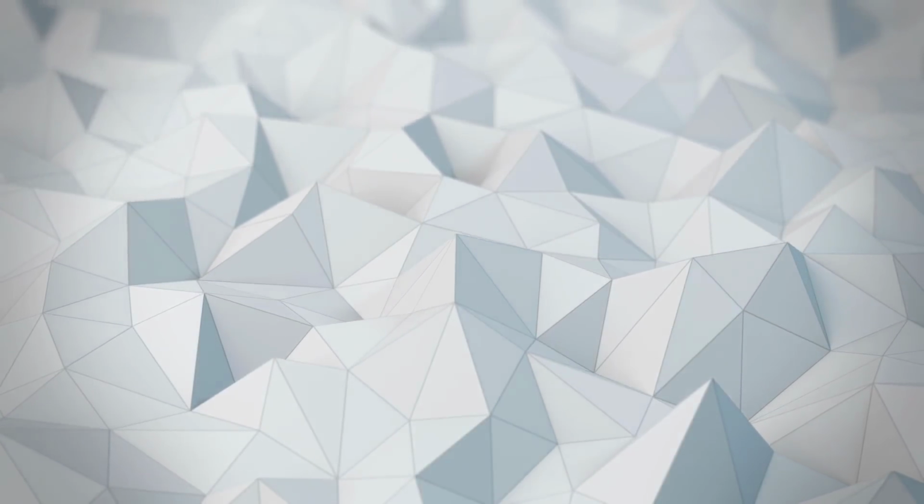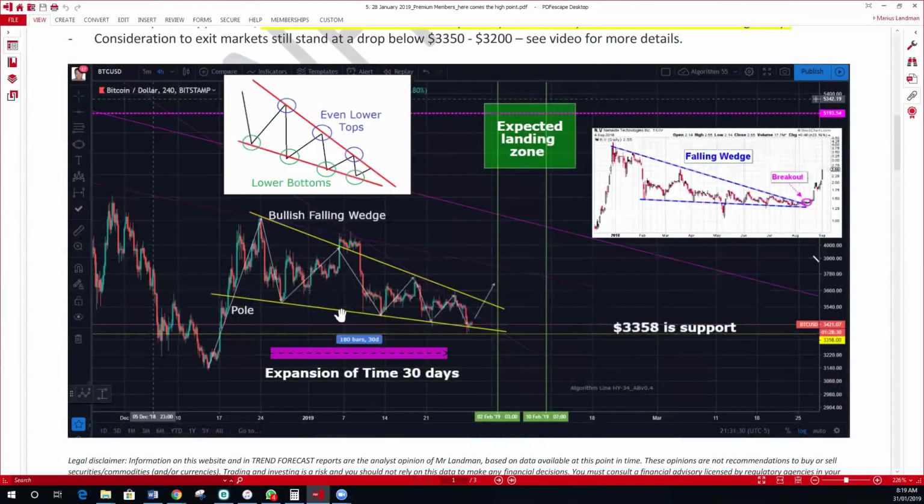In the latest report, we show that we are now moving into a falling wedge. A falling wedge is normally most of the time bullish. And then we said around about 2, 3, 4, and 5 February, that we are going to have this breakout to the level of 3660. Now I'm going to show you why this downwards falling wedge is part of a bullish pennant.